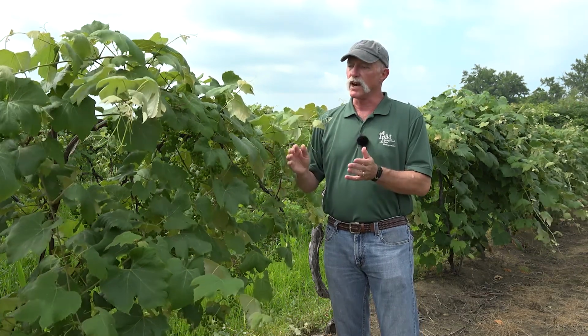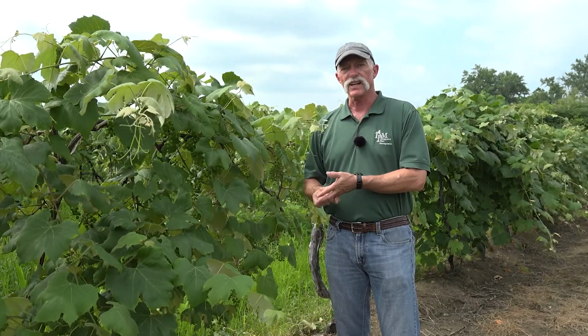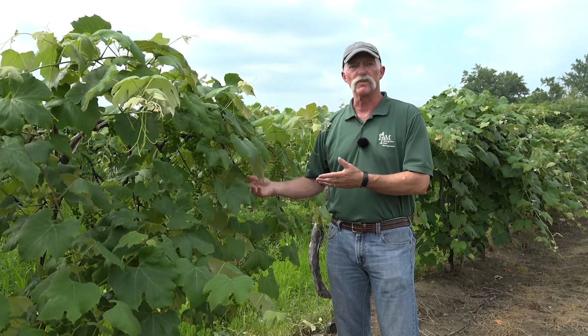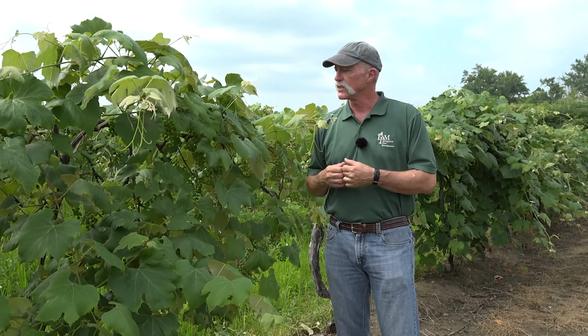So we say, all right, 810 degree days, we need to go out and get an insecticide on in those vineyards, either our high-risk vineyards or the vineyards where we've done some scouting and it shows that we're above the 6% damaged cluster threshold.